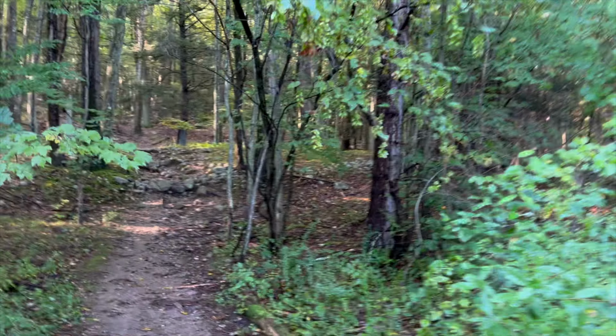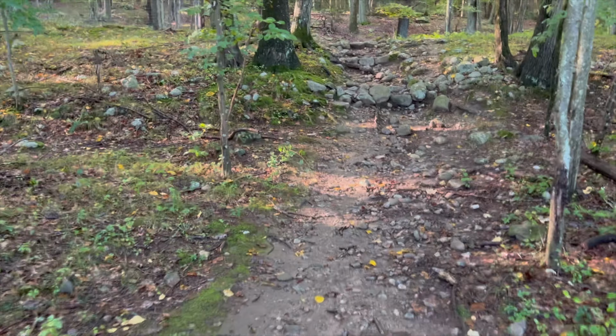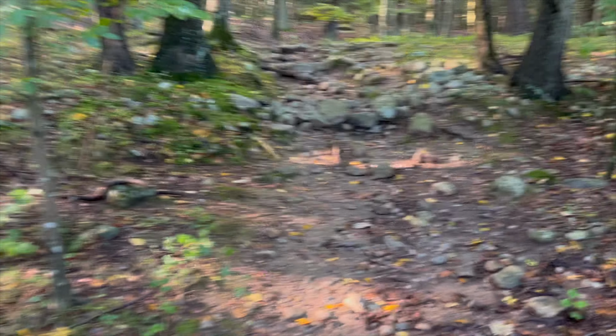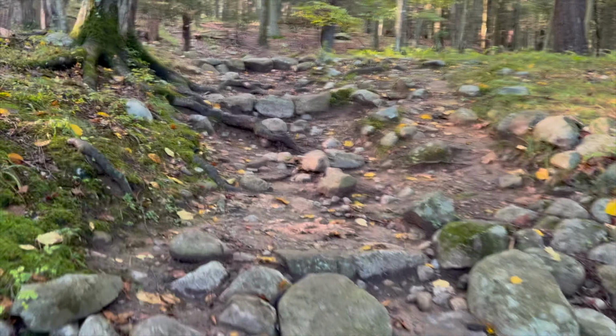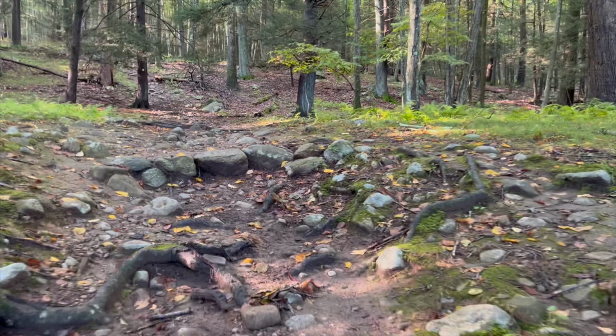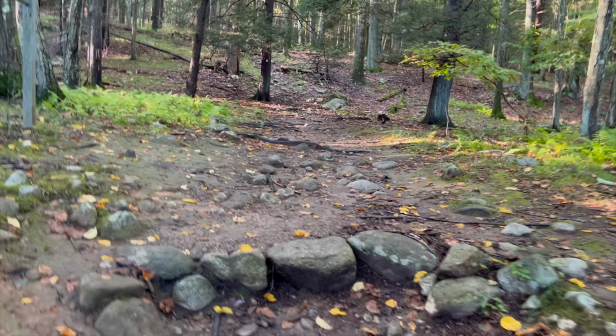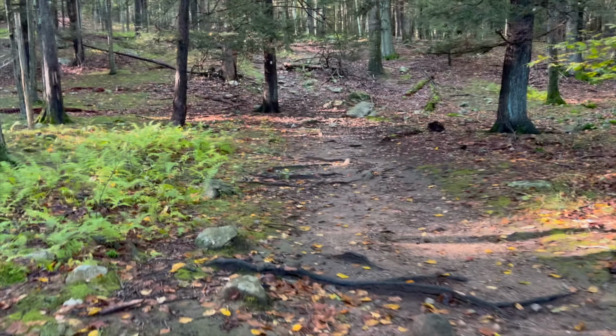And if you're an aquaphile, you love water, this is definitely a hike you'll want to take. We've got various streams on here, from the small, tiny little running streams that are so picturesque to the powerful, roaring and rolling stream you'll find at the end of this hike. But that's not all. You'll also get some wonderful expansive views, so have your camera ready.